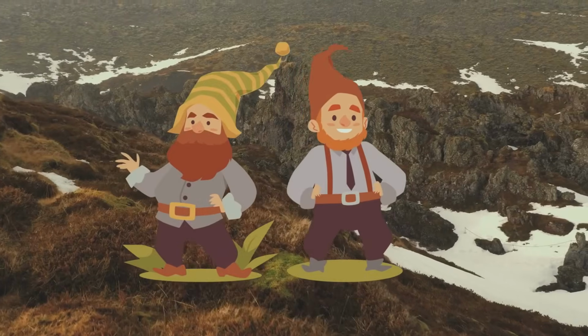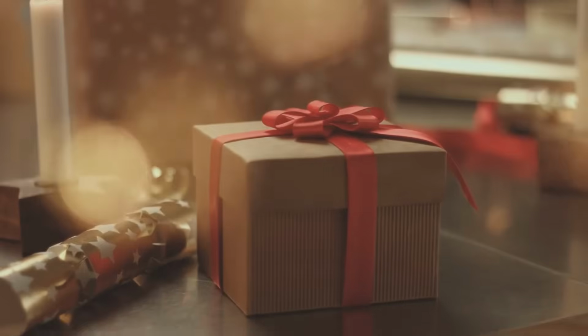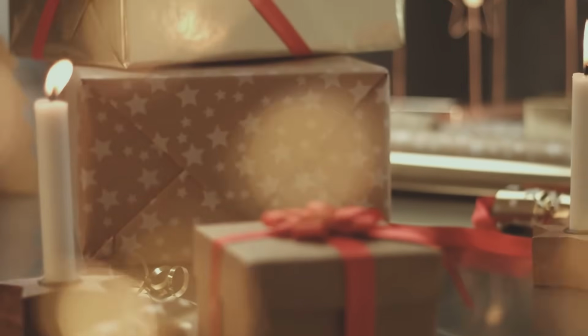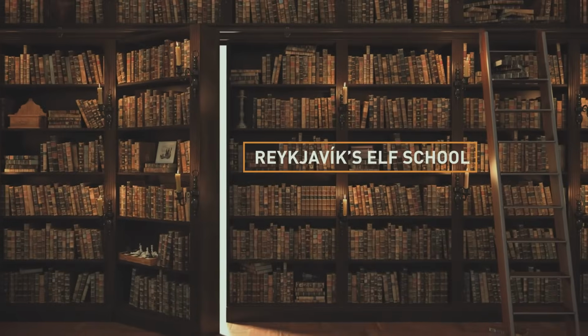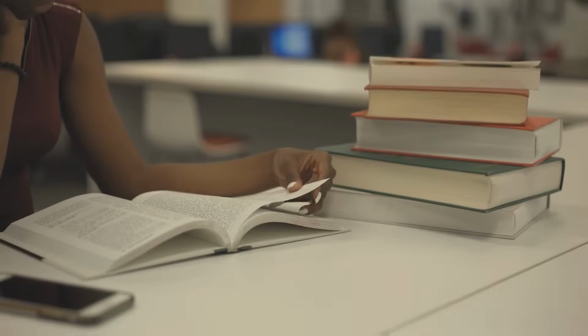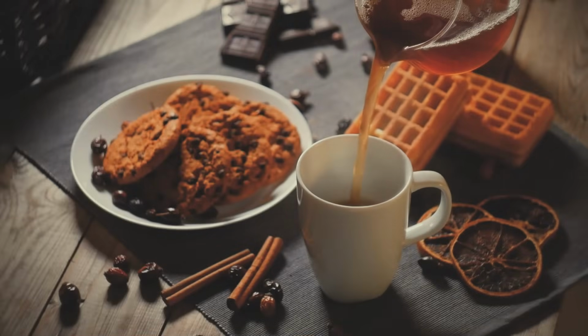These little guys go house hunting during the winter holiday season, and it is 13 elves called the Yule Lads who bring the young generation of Icelanders their gifts. If you want to learn more about the elves during your trip, you can sign up for Reykjavik's Elf School. You'll get textbooks, a legit elf diploma, and tea with cookies as a bonus.